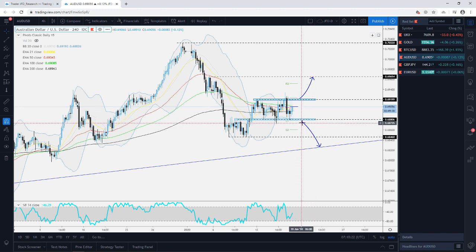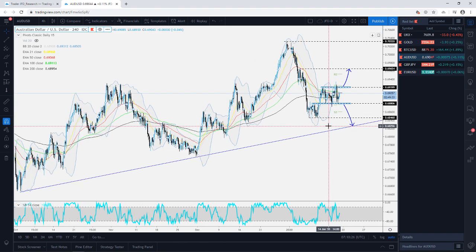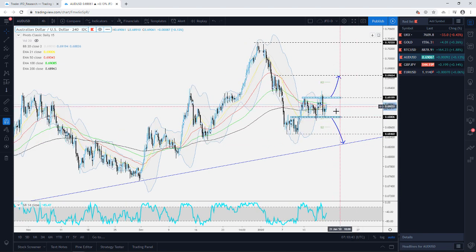So if we get a drop below this, this could lead the pair towards lower levels. The only thing is that the downside could be limited near this upside support line taken from the low of the 2nd of October. So if we do get a drop below the 0.6880, then yes, we will aim for lower levels, but only up until this upside line. If we do get another attempt to make a break here above the 0.6920, now this is probably where the bulls might get excited, and we could see this one pushing higher.